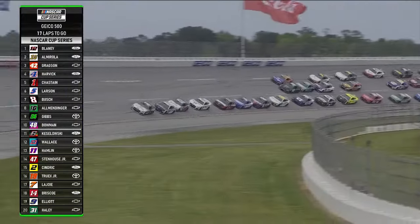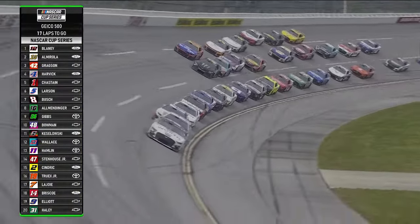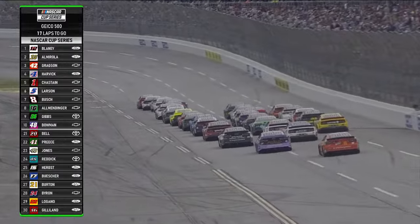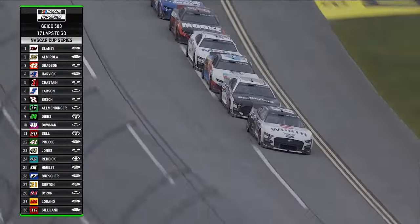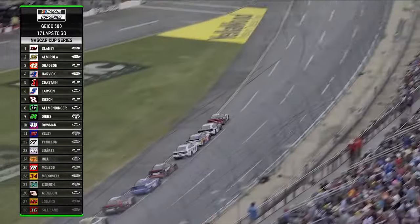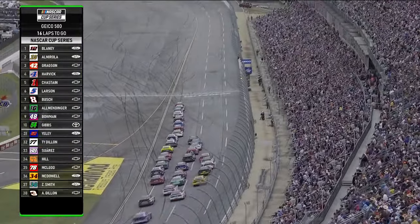But that's exactly right. Larry, with 17 to go for these drivers running out front full throttle, what is the fuel situation? Yeah, I mean, it's right there on it, Mike, but I'm also using my fuel predictor, and that bases off what we're seeing with throttle position. And right now with 17 to go, as long as everybody is full, they should be able to make it to the end. All right, Jamie.